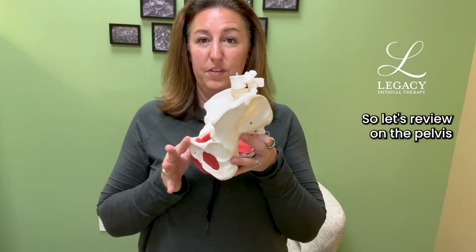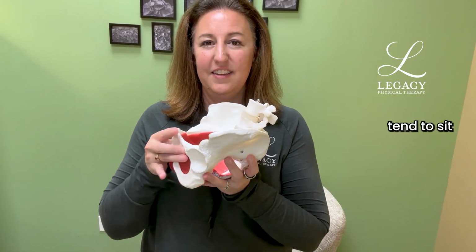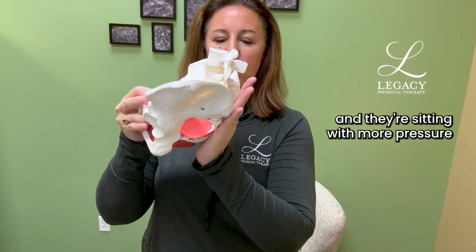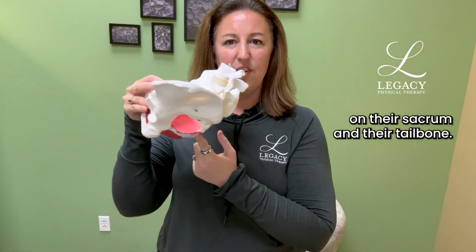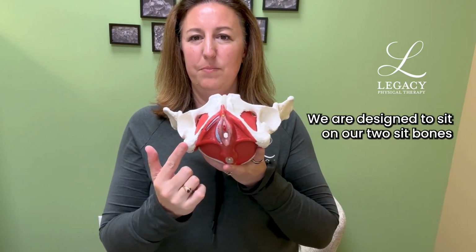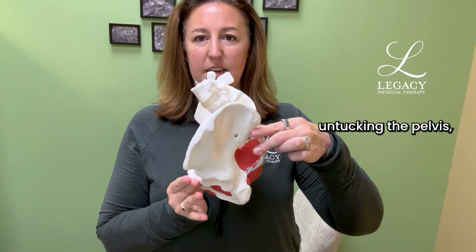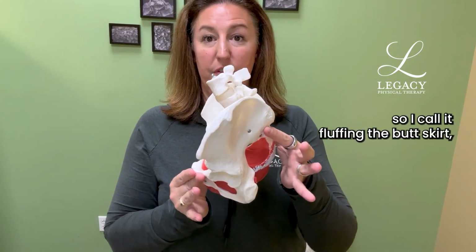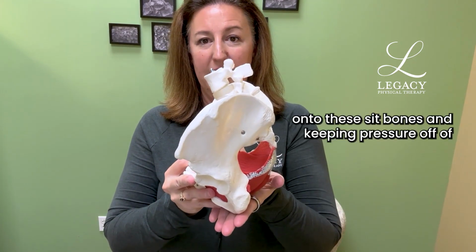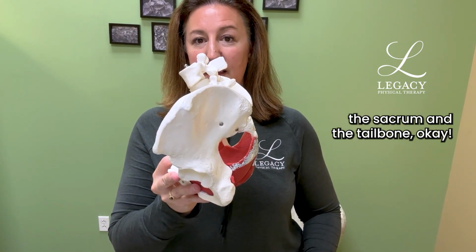So let's review on the pelvis what those sitting position changes look like. Most people tend to sit with their pelvis kind of tucked under, and they're sitting with more pressure on their sacrum and their tailbone. We are designed to sit on our two sit bones, called our ischial tuberosities. So you want to think about untucking the pelvis. I called it fluffing the butt skirt when you go to sit down, so that you sit down onto these sit bones and keep pressure off of the sacrum and the tailbone.